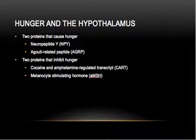Hunger and the hypothalamus. Within the hypothalamus, there are nerve cells, and when they are activated, they produce the sensation of hunger. They do this by producing two proteins called neuropeptide Y and agouti-related peptide. Very close to those nerve cells is another set of nerves that powerfully inhibits hunger. These two proteins that inhibit hunger are cocaine and amphetamine regulated transcript and melanocyte stimulating hormone. These two sets of nerve cells initiate and send hunger signals to other areas of the hypothalamus, so whether you feel inclined to eat or not depends on the balance of the activity between these two sets of neurons.